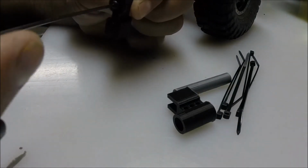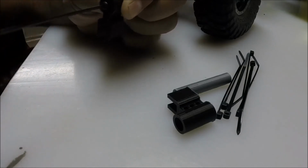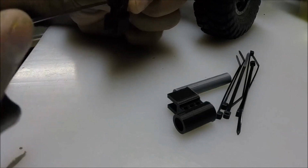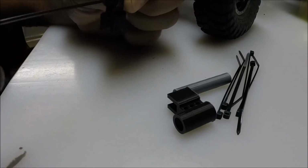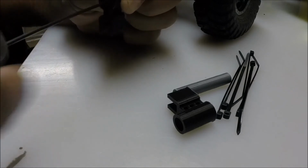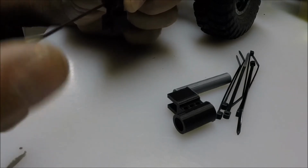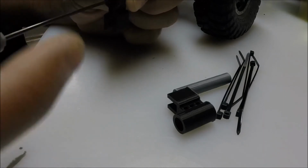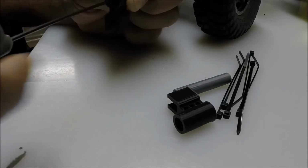I've said this before, how this stuff exactly works, this 3D printer stuff and the computers. I'm terrible with computers, so I leave that up to the guys that know what they're doing, like Tim and Tony from SCX RC. He's also been doing some 3D printed stuff. I leave it up to those guys that are smarter with computers than I.